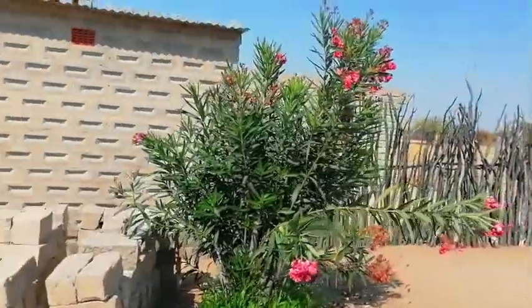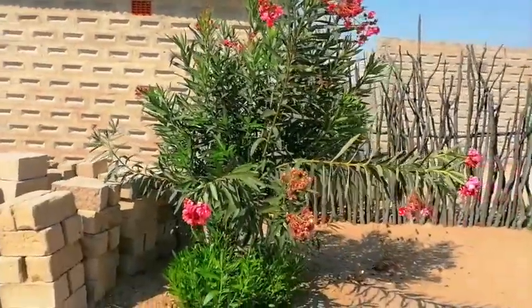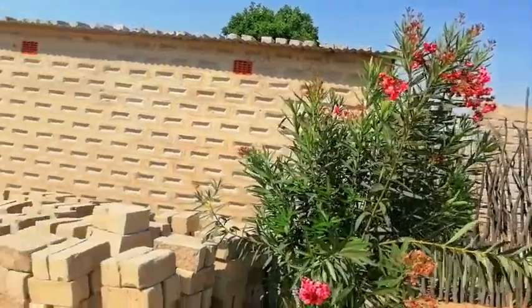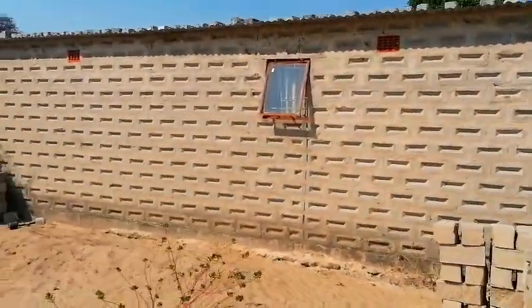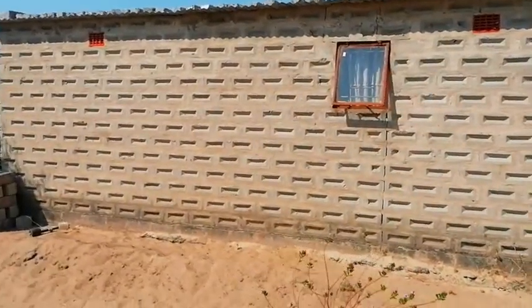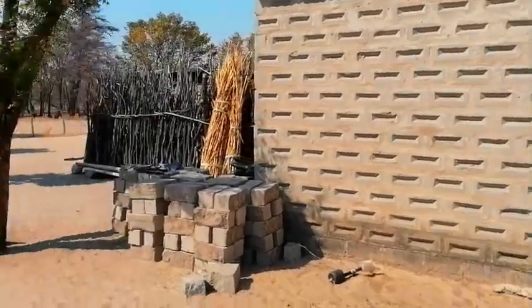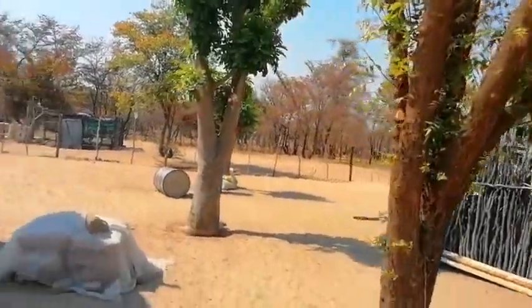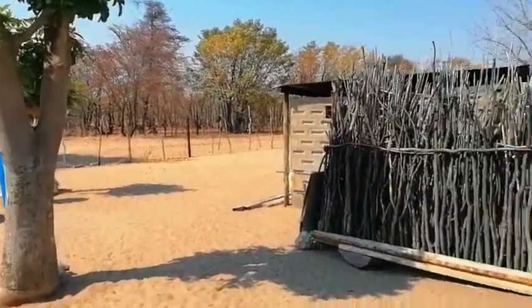All right. So this is the beautiful tree that I really love and admire about this house. It just gives that color. As you can see, this room over here is my mom-in-law's bedroom. It's quite huge and I really love it. These are also some of the trees that are in the house. So guys, imagine having trees inside the homestead.